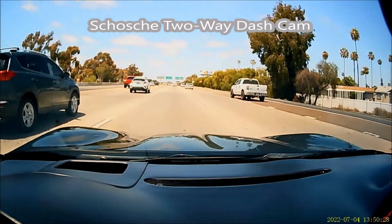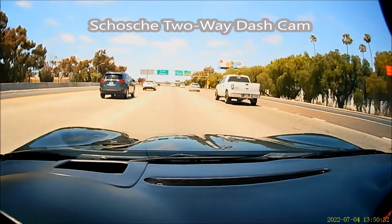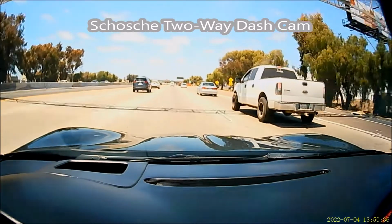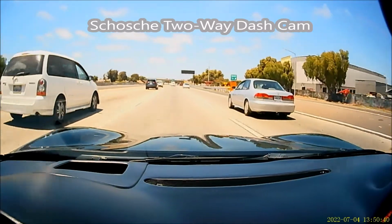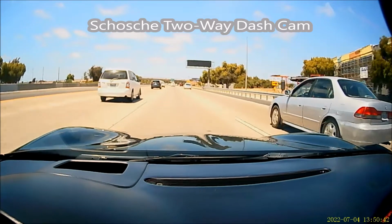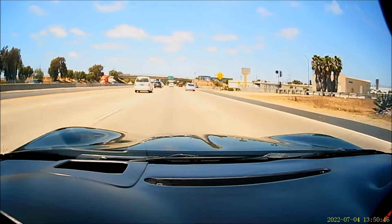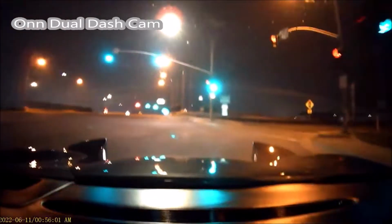65, cruise control. Lots of cars on the road right now. So observe the cars and observe the freeway signs. See if you can see the legibility of the signs.